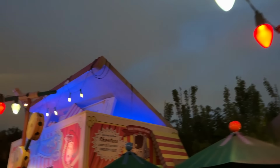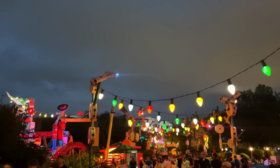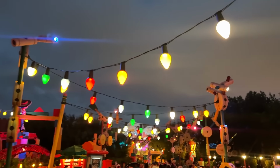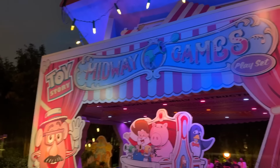All right, first of all, how beautiful is Toy Story Land at night, right? I wasn't overhyping it. It's so magical. I love the score playing through here. I love these lights. Magic and whimsy. It's lovely. But at this point, there's less than 10 minutes of official park time.